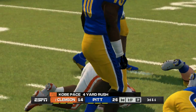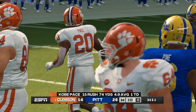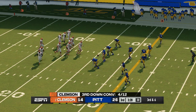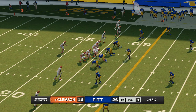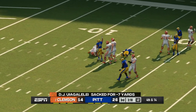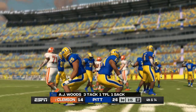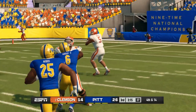Made at about the 25-yard line. They spread the field in the gun with five wide receivers. And they get the sack. Boy, this pass rush is sometimes scary. They're really getting after the quarterback now. So no luck on that drive as they go three and out.